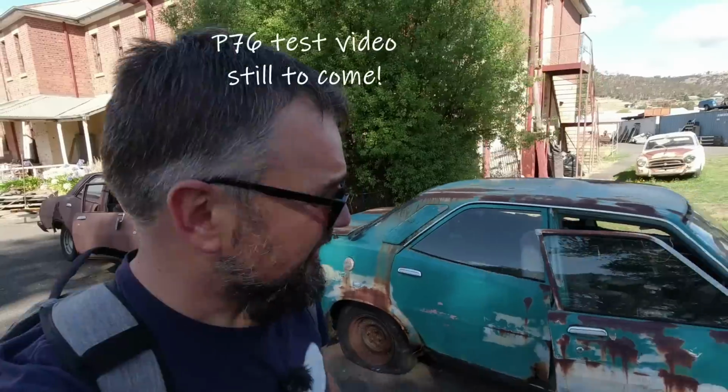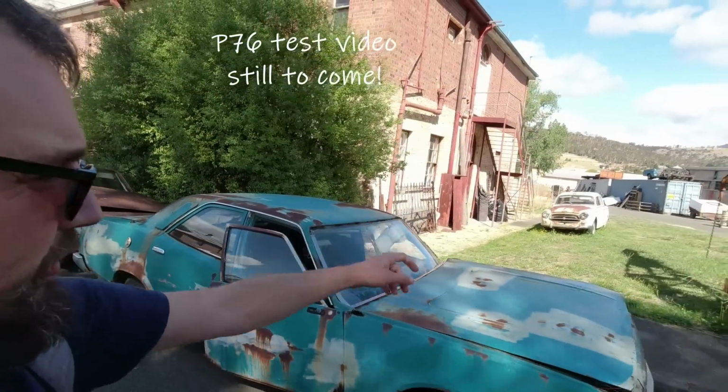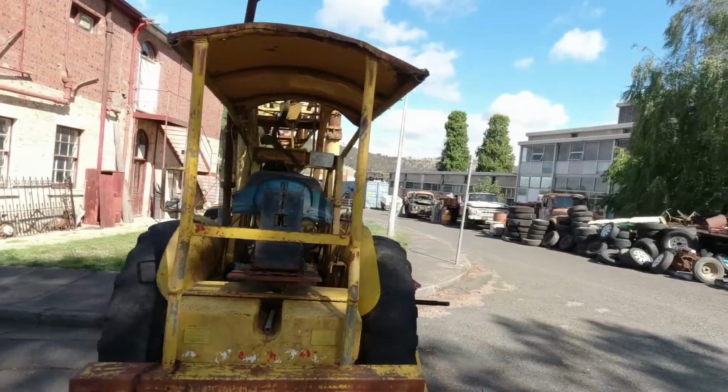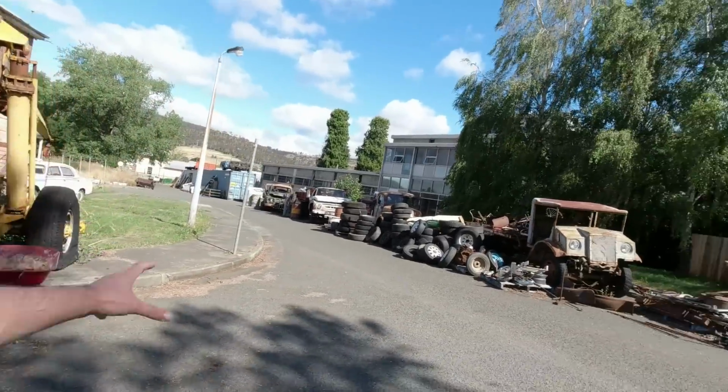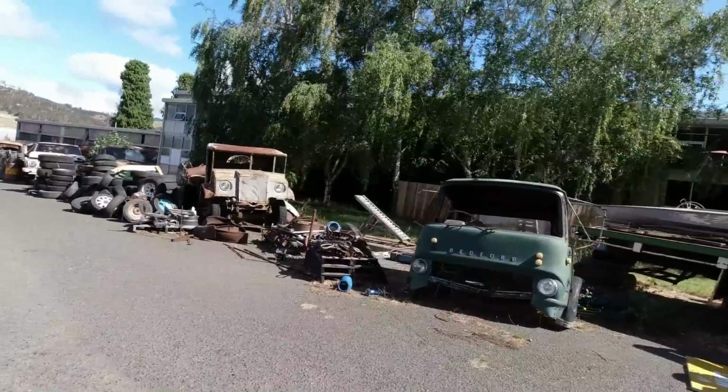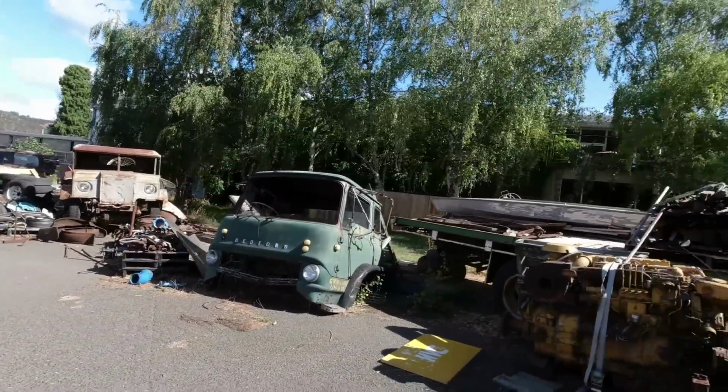Now, if I haven't published it already, I'm hoping to get my hands on one of these. It's the car I'm most excited about getting my hands on here in Australia. Peugeot 403 over there, as we come to the end of the lineup. But old trucks and stuff down here, an old Bedford TK cab. The rest of it seems to be missing.